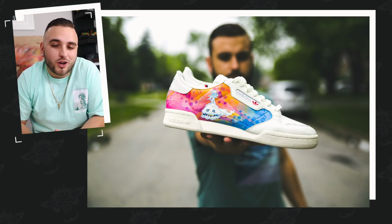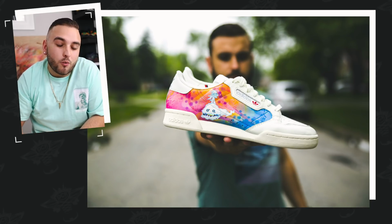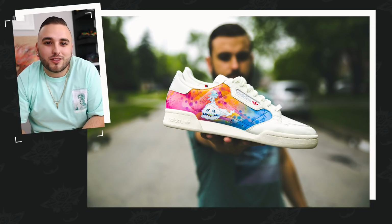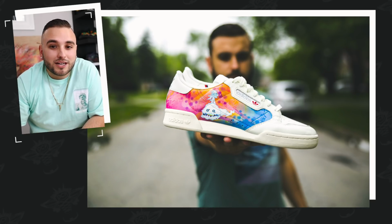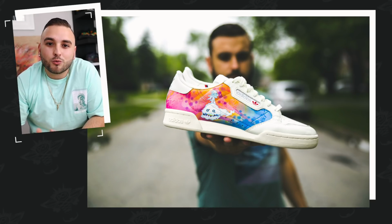There was some early talk that he was going to be the artist behind the artwork, so as soon as that was released, we knew it was going to be a piece that we would want to try to recreate on somewhat of a different silhouette. We used the Continental 80 here. It's not something that you see too many custom sneakers done on, so we thought it'd be a really cool piece.